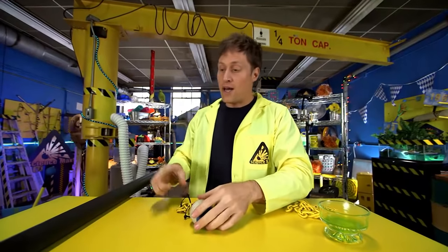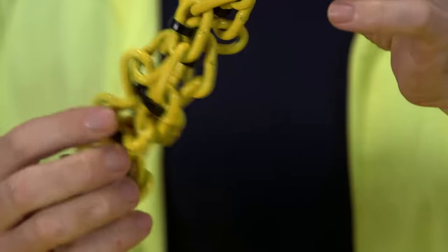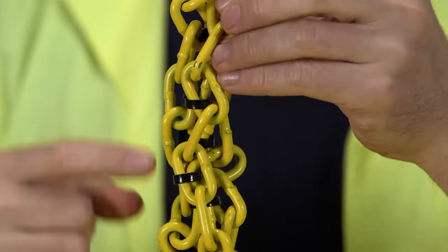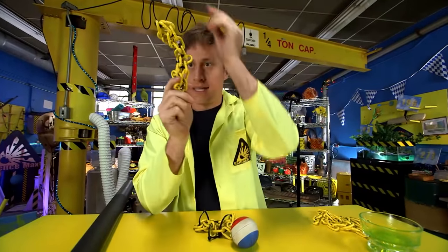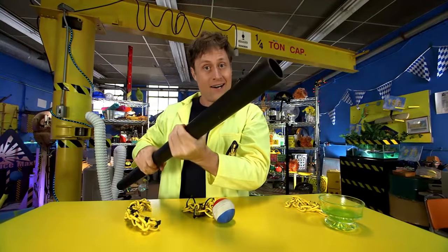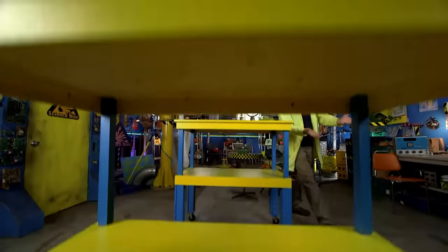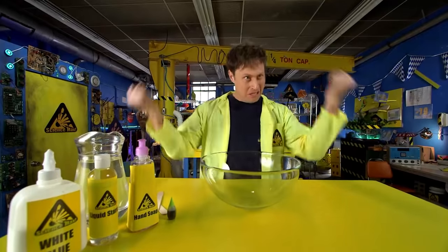Now, when it gets to a solid polymer like plastic, there's a lot more links and it's all kind of interconnected and it doesn't move at all. Okay, again, harder to tell with a chain, but plastic is very hard and rigid. So let's dive into the world of polymers and make some slime.